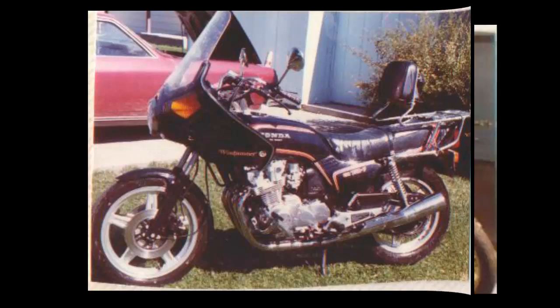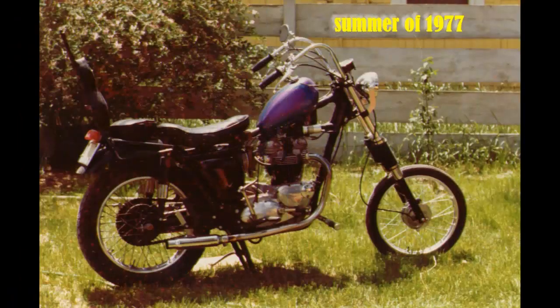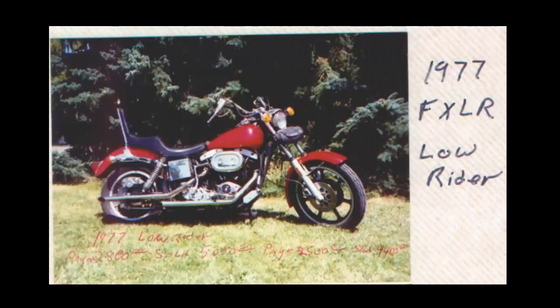I had a whole bunch of the 750 Hondas. Had some of the 650 Triumphs, 750 Triumphs. Some of them I never got really good pictures of, especially this one here. It was the best, I guess you'd call it, custom looking bike I ever had, and never took a picture of it. Had twisted chrome and all. That's my first Harley right there.